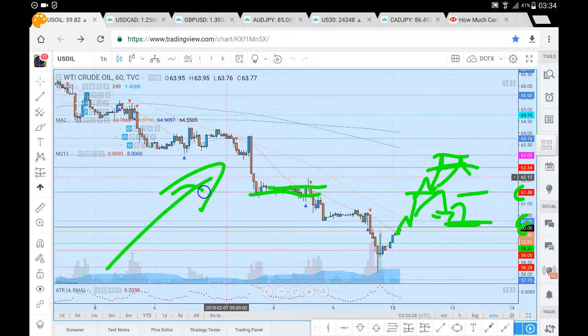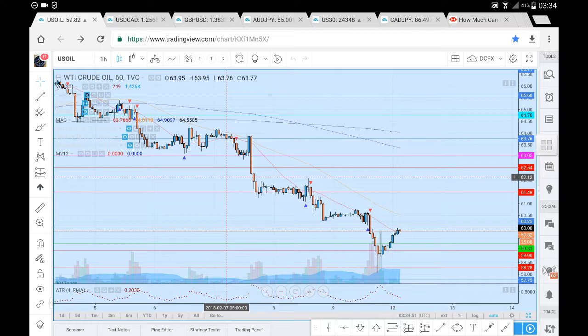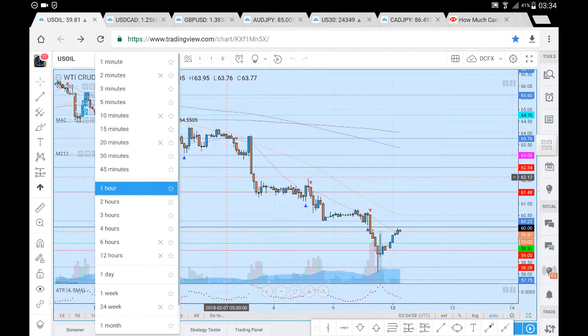Overall, on the higher time frames, we are still in a pretty strong uptrend on the US oil. So again, if we do see opportunities to go long, we're then trading in alignment with the higher time frame trend. Now, with that said, that pretty much wraps up the US oil analysis here for the hourly charts. So let's just have a quick look at the higher time frames.